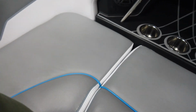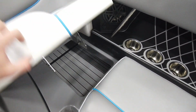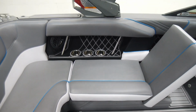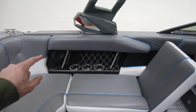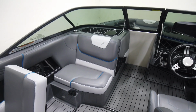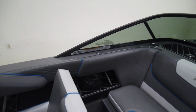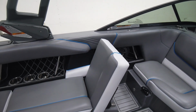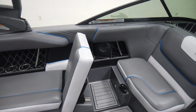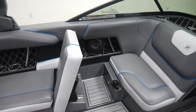You can open this one up. Your storage communicates into the back. 2 batteries sit under this seat cushion here. There are 6 6.5-inch JL interior speakers as well as a 10-inch sub, which we'll see in a second, to go along with your 2 8.8 tower speakers up top. Port side lean back, you can flip that open and have another seat that faces people surfing or wakeboarding, or you can fold it flat if you'd like.